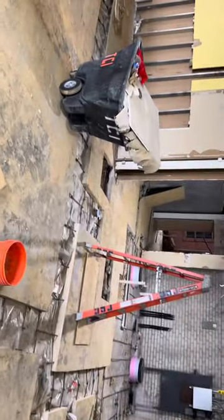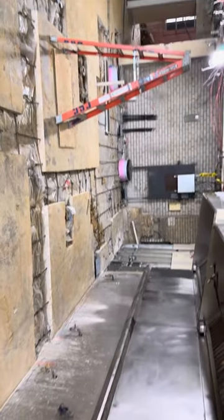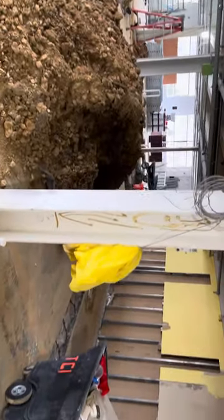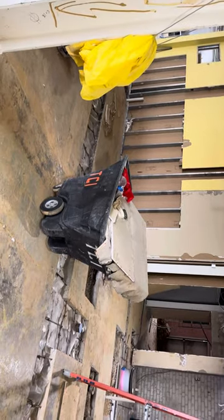So can't wait for y'all to see it, man. It's going to be a big one. This will be opening up in spring. A restaurant, good food, good beer for people who drink.